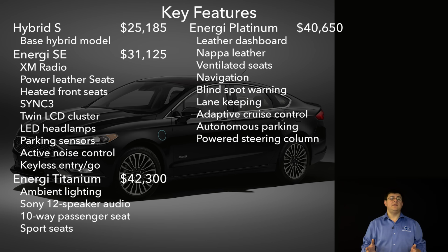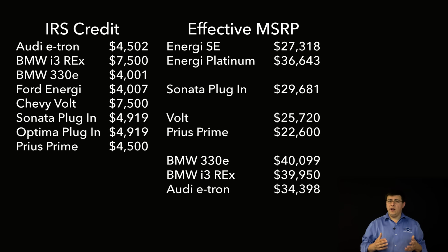As I said at the beginning of this video, electrification makes for some strange bedfellows, and that's really why we're taking a look at a wide variety of different plug-in vehicles on this chart right here.